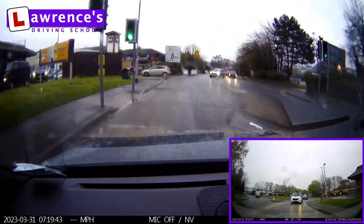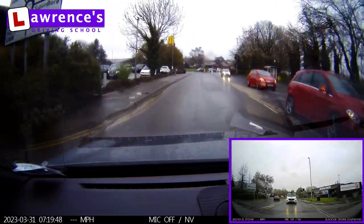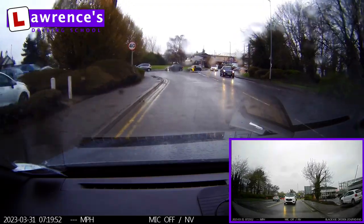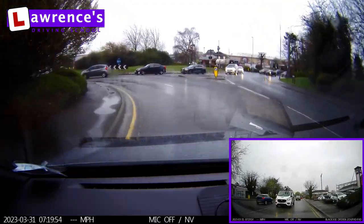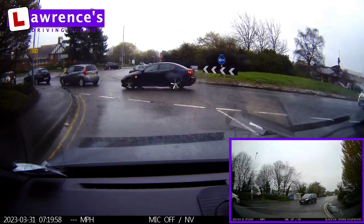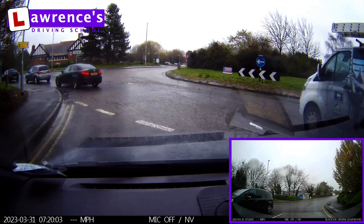Coming up to the next roundabout, we're going to go straight over, third exit to Wellingborough A509. It's quite a busy time of day. It's early morning, it's rush hour, as you can see. Bit of a tailback on the roundabout. And we need to get out safely without causing any other vehicles to slow down unnecessarily.